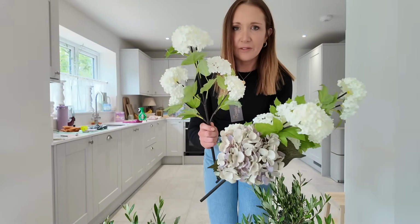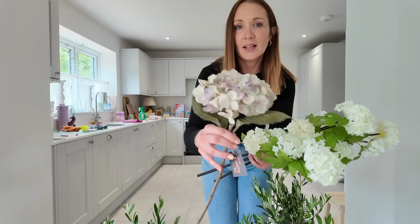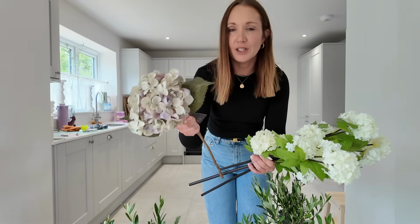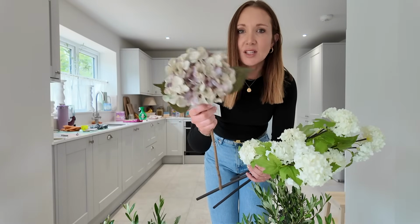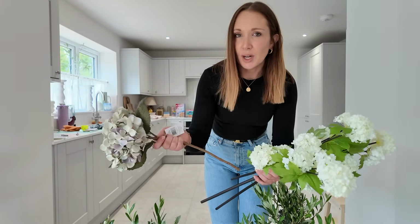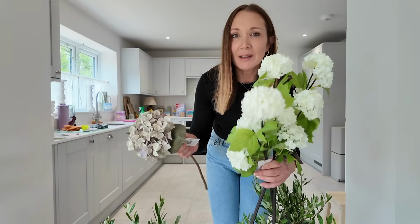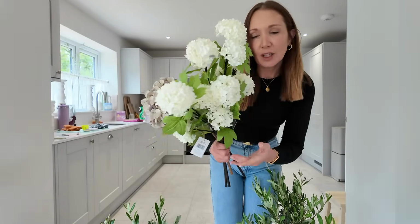I think these were £5 each. And then I also got a single one to put in a little pot on the shelving to add a bit of something there. I went for a bluey, greeny tone because as you know, I'm going for a bluey, greeny, mismatched, colourful tone. Anyway, I got these and I thought they were really cute and quite a good price as well.